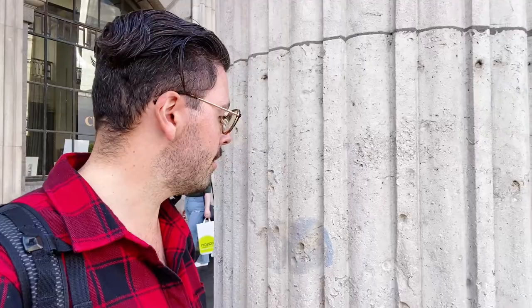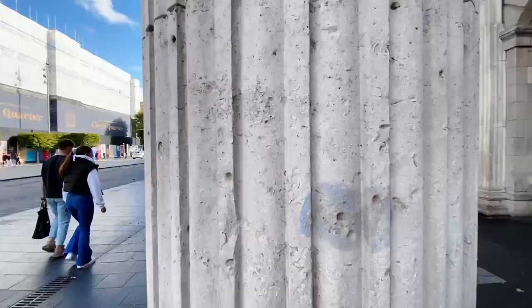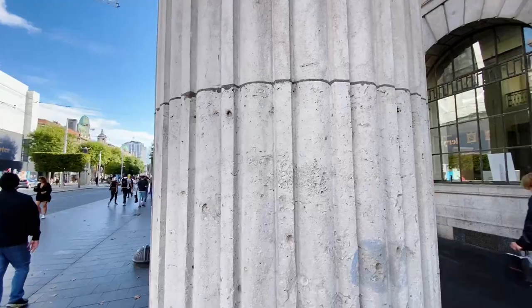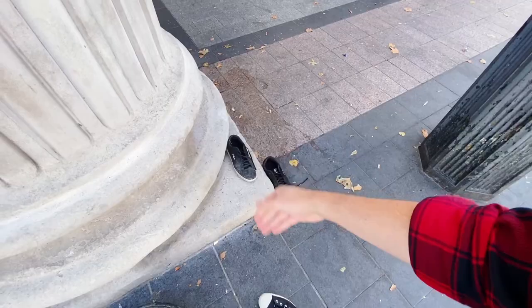And fighting broke loose here in the middle of Dublin. These are the same bullet holes that shot up the General Post Office, or the places where they did most of the fighting, especially around here on O'Connell Street, destroyed many of these buildings. But we still see those bullet holes to this day. And one of the signatories left their pair of shoes. May they rest in peace.